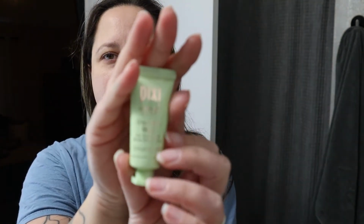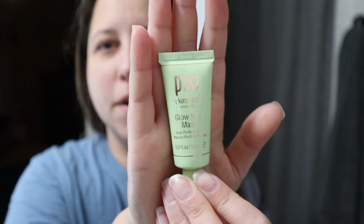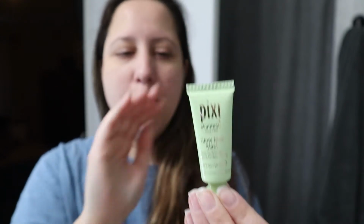You cannot see that, can you? Okay, so this is the Pixie Mud Mask, and this says to use at nighttime. Let it dry and rinse off. I mean, obviously I just woke up. I'm not going to use this one right now, but I will report back to you about this one.